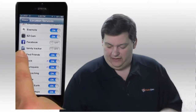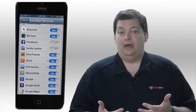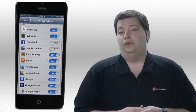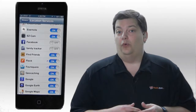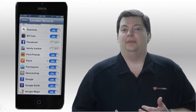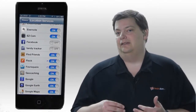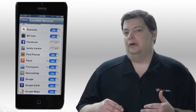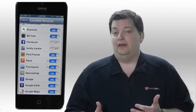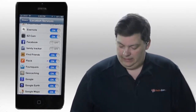So right here you see Facebook I have turned off. So here's what happens with Facebook. You go into Facebook and you post an update. If that is turned on, it will tell everybody where you were when you did that. So that's another thing you probably don't want people tracking, especially with the social networks, because they're used for so many bad things these days. It's better to be a little bit more anonymous about where you live and things like that. It's a great way to share things with family, but it's not everybody's family on your Facebook account. So that's something to remember.